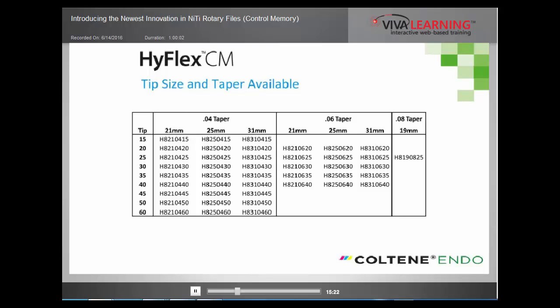The other thing I like about this file system is a variety of tip sizes and tapers. Very few systems out there start at a size 15 on the tip and extend to a size 60, and then offer you a 0.04, 0.06 taper with all these different lengths to choose from. This 0.08 is an orifice opener, and that's why it has a large taper.